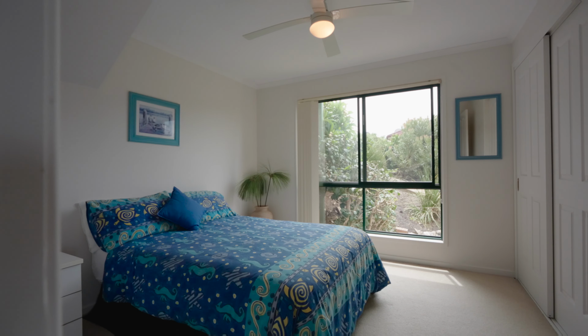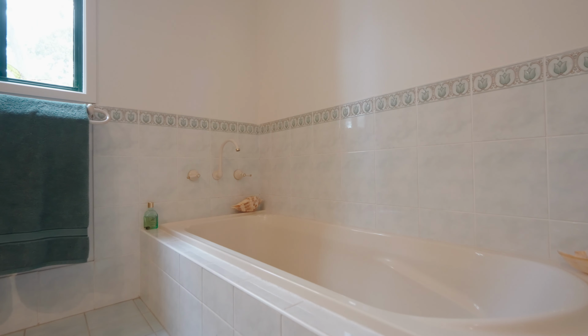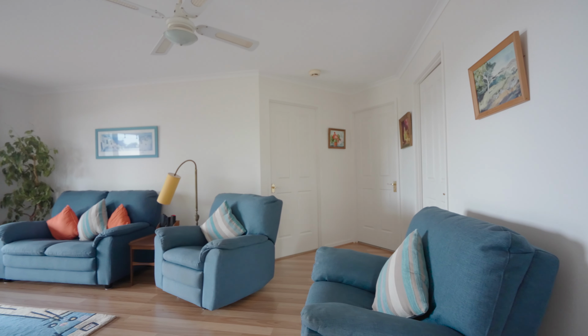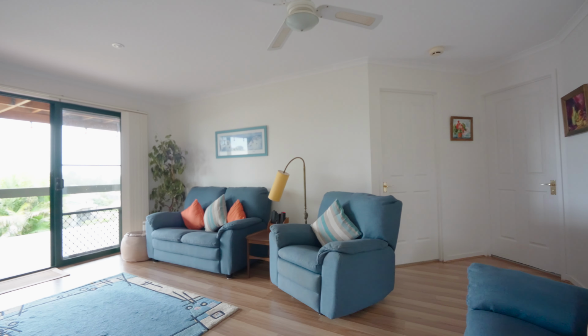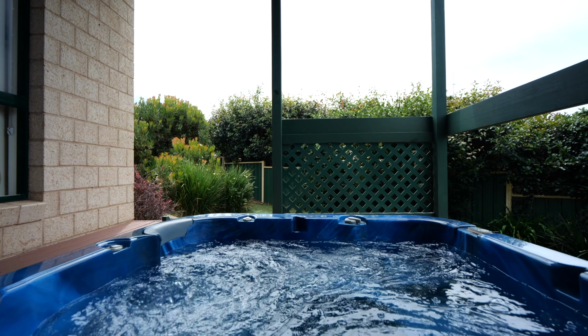Downstairs offers three large bedrooms, the main bathroom and a laundry. A generous rumpus leads directly to a second deck that offers more amazing views framed by gorgeous trees. And there is a sunken hot tub which would be perfect for unwinding at the end of the day.